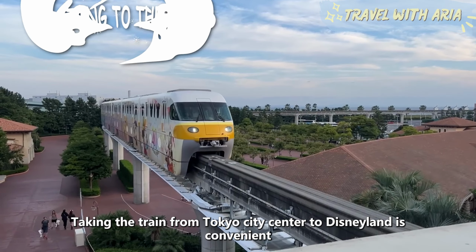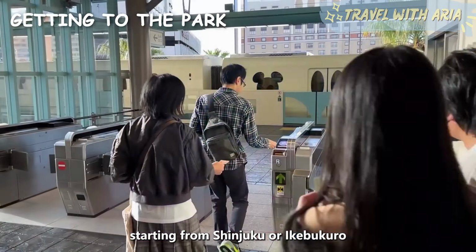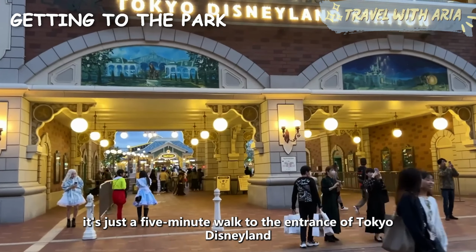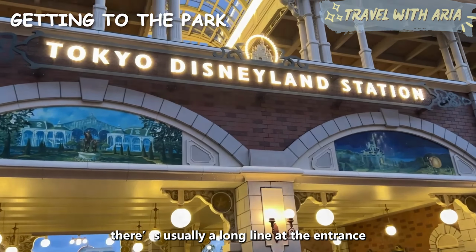Taking the train from Tokyo City Center to Disneyland is convenient. For instance, starting from Shinjuku or Ikebukuro, it takes about an hour. Once you reach JR Maihama Station, it's just a 5-minute walk to the entrance of Tokyo Disneyland. No matter when you arrive, there's usually a long line at the entrance, so getting there early to queue up is a wise choice.